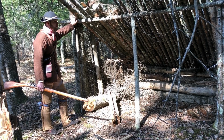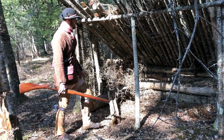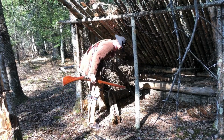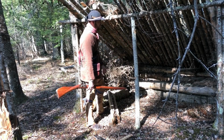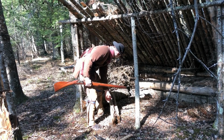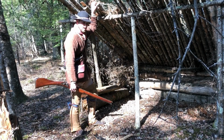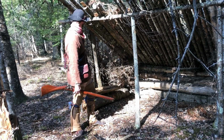Well, it looks like she survived the winter. All the greens I put on the side to help block some wind and rain are all dried up and brittle now. They could be replaced, used as firewood. But I made it all out of dead wood to start with. Well, she's not doing too bad.